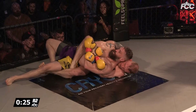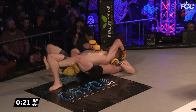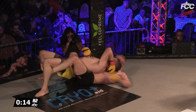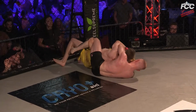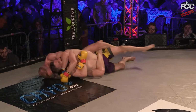Ryan still trying to affect something from the back here, but Jay Reilly's doing a great job of neutralizing his man here thus far. Yeah, he was trying to tire him out with that body triangle. It's still very, very tight. Given all the sweat that's been pouring between them to hold him into the position, very, very impressive the kind of control Sheldon Ryan has. He's trying again to pull that arm over the head and sink it in.